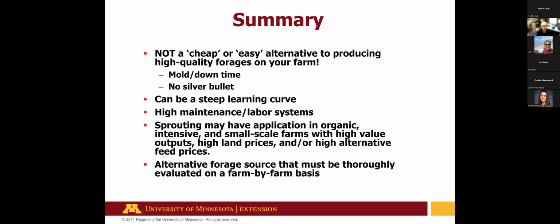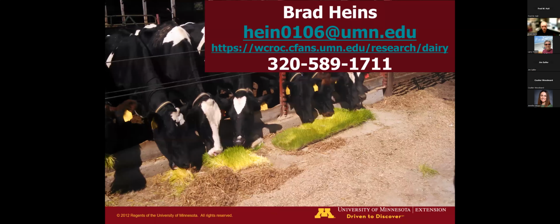Like I said, it may have application in small farms, high land prices, but you need to evaluate the forage sources that you can get on your farm to see if fodder is actually worthwhile. So with that, I'd be happy to answer any questions you have or comments about growing fodder and what we found in our production system. So thanks for joining today.